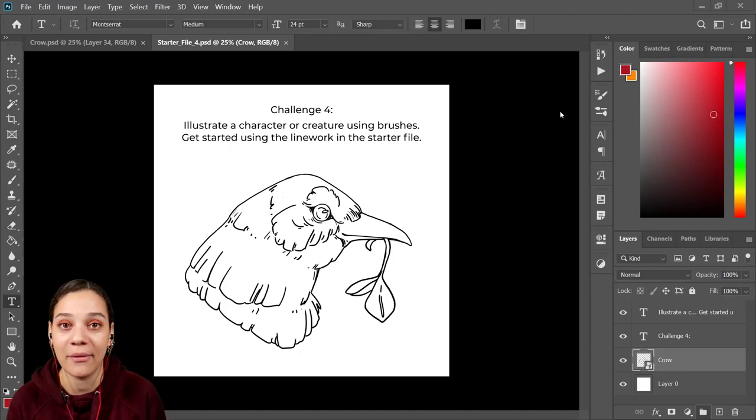Maybe you have little monsters on your farm. Maybe you have little slime creatures on your farm. Maybe you have caterpillars on your farm. Maybe you have little ladybugs. Whatever you want to illustrate, go for it. Or you can use the image that I have provided for you.